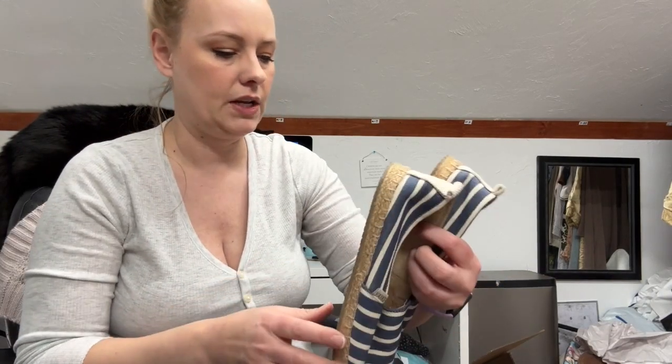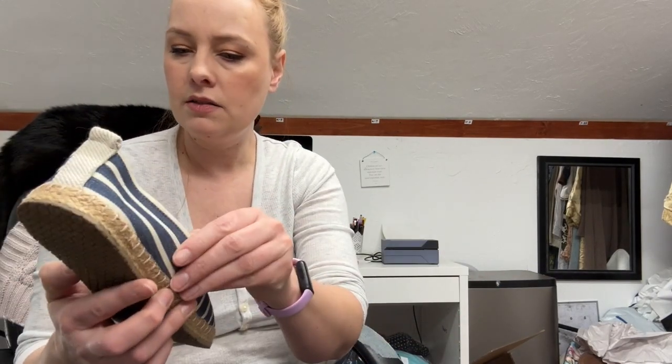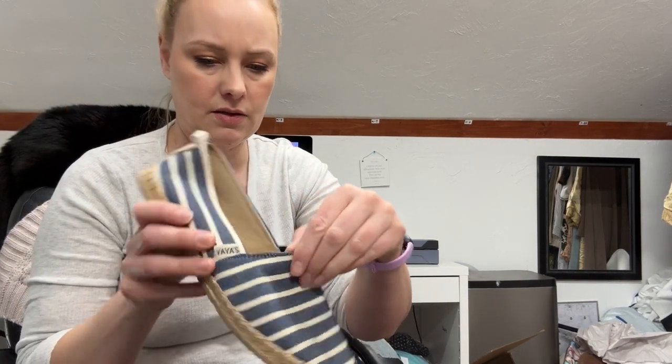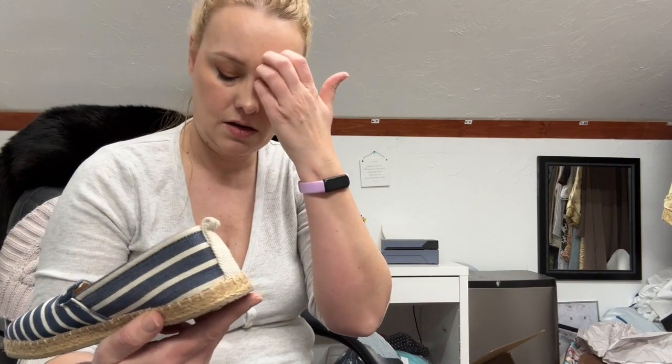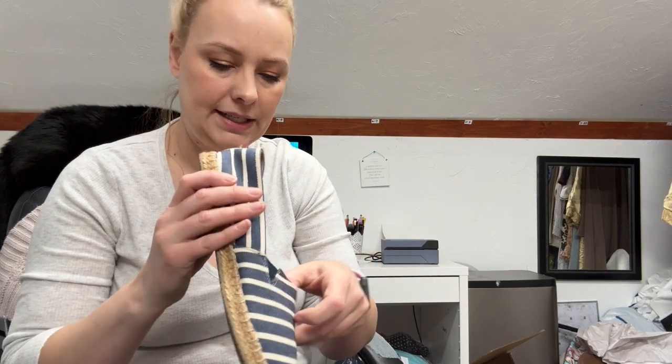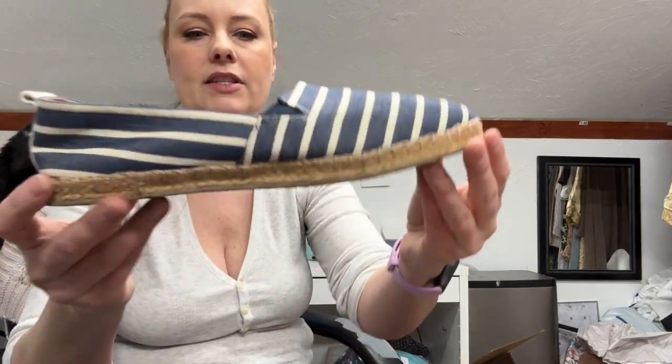Never heard of this brand, but it does look like it could be something interesting. This is Yaya's size. Oh no, wait, it just says Yaya's 26. I don't think that's the size. We'll find out what size these are later. I think this is another one that doesn't have a size.